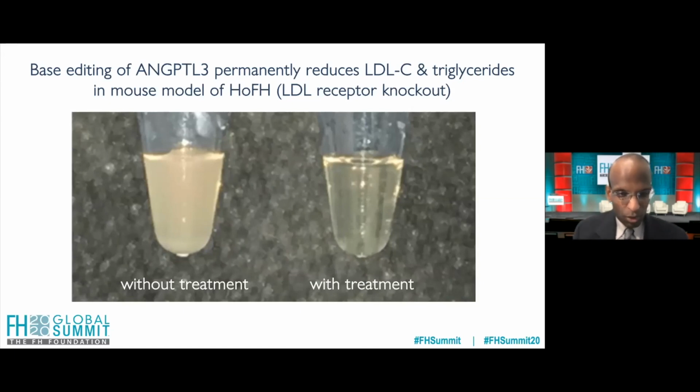And this is very much what an HoFH patient's plasma looks like right before getting apheresis. On the right, you can see a treated mouse. It is almost entirely cleared up. And again, that's a permanent effect, or in principle, a permanent effect.